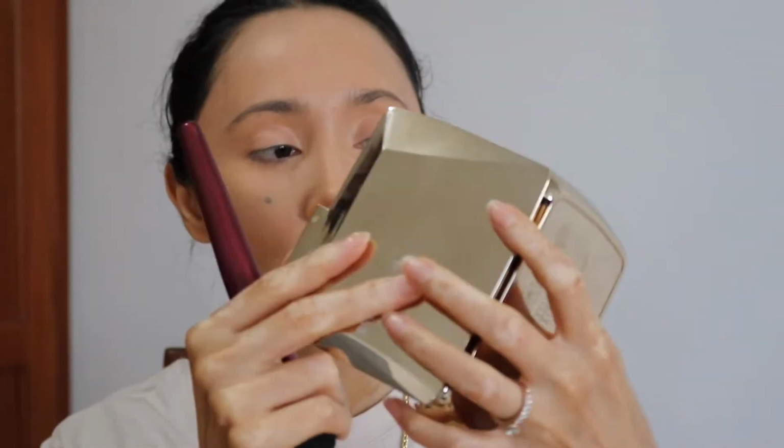I'm going to be using this as the bronzer, kind of like with a more precise brush. This one right here in the palette. This is the only product that I brought with me as my face products on this trip.